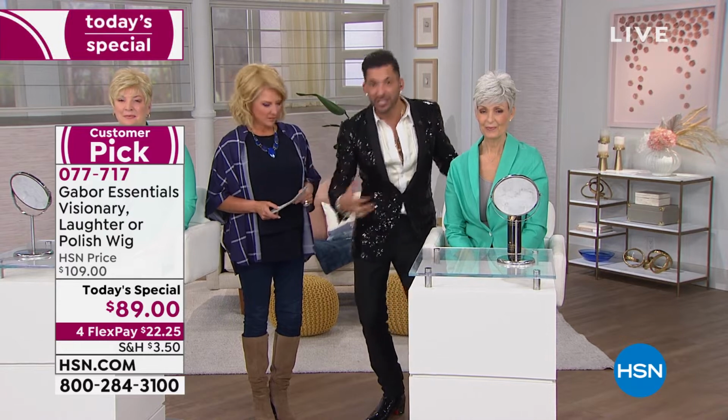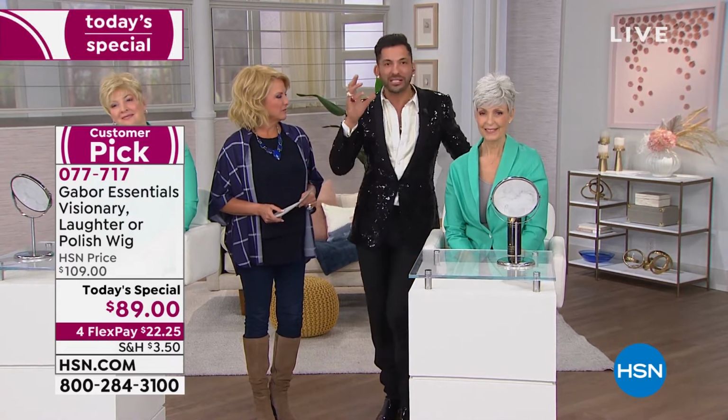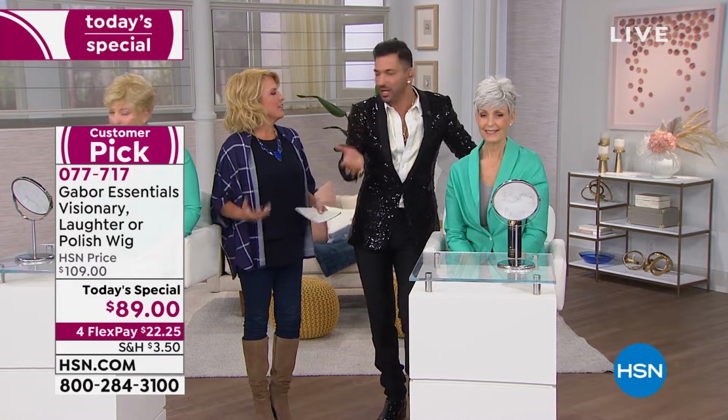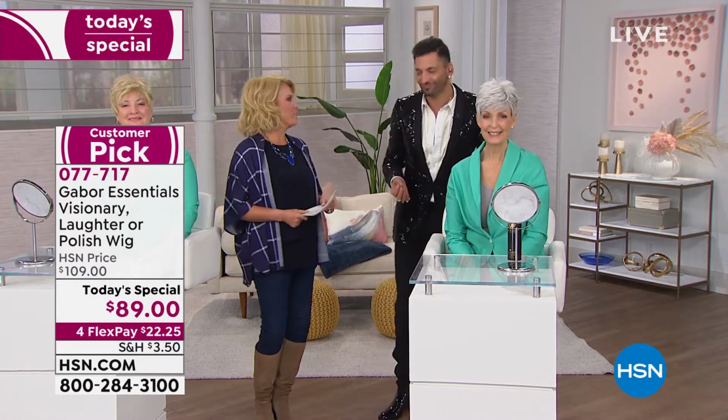Reds fade real easy. Gray's hard to get. So you can just get more than one wig, multiple colors, and once you get confident with wearing a wig, it'll be part of your accessories, right? You can just like a great dress. 100%. Or a great pair of pants. Absolutely.